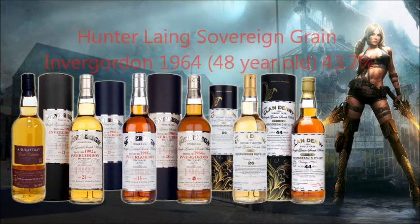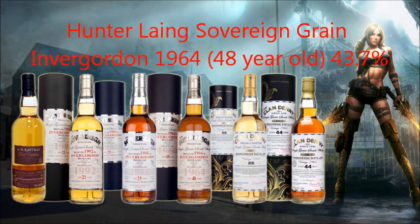The finish, it lingers and lingers and lingers. Just still lots and lots of wood notes. Damn good. Don't kneel down, just give your tears.